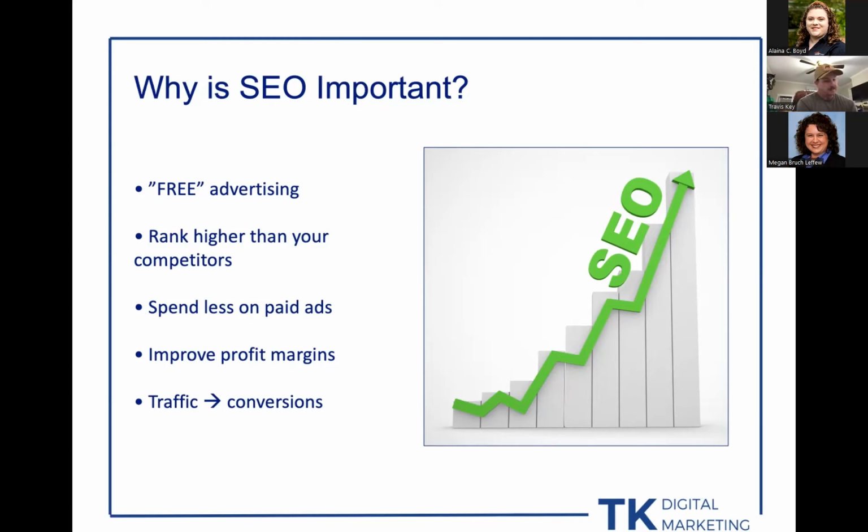And then traffic is going to lead to conversion. The more traffic we can get, the more eyes we can put on our website via those Google organic search results, the more conversions we'll get, whatever those conversions might be for your business. It could be direct sales, like we mentioned earlier, could be lead acquisitions, could be getting people to sign up for an email newsletter. The definition of a conversion varies from business to business, but the more traffic we get, the more conversions we should get.